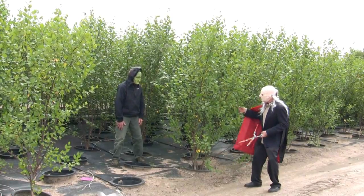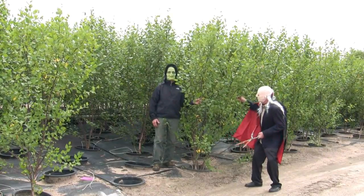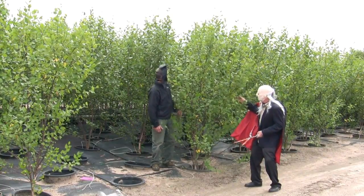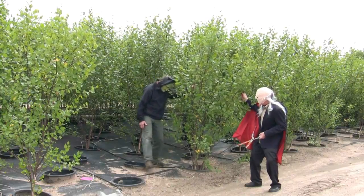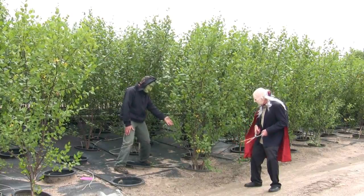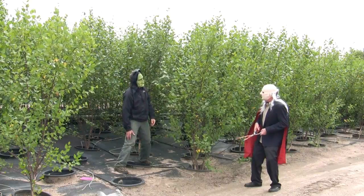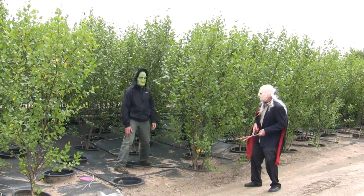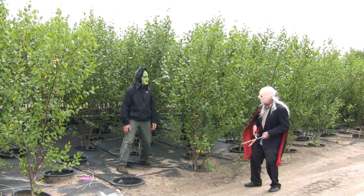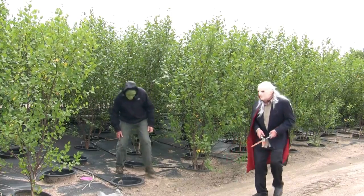So Igor, I'm standing next to an 8-foot Heritage River birch in a 10-gallon can. Very fast growing. What do you think of it, Igor? Isn't that a beautiful plant? Look at all the branches down here. And it has at least 8 feet of height. What a monster! It's definitely a monster. Not as pretty as us, as you said before. That's right. Let's move along.